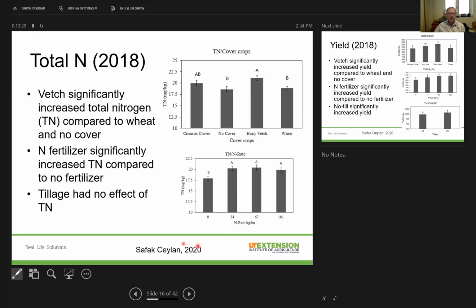Note that there was a significant increase in the nitrogen in the fertilized rates compared with the unfertilized, but there was no difference between the different rates, this being the 30, 60 and 90 pounds of nitrogen per acre. And tillage had no effect on the total nitrogen. So there was no difference between the tilled plots and the no-till plots.